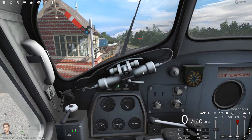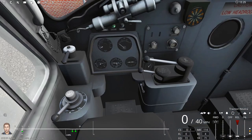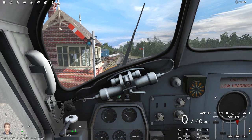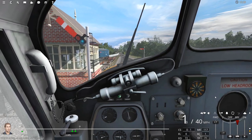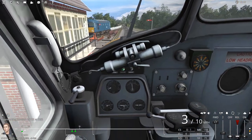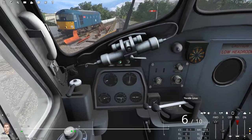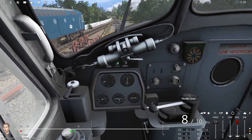We'll put our brake into the release position, put ourselves into forward gear, give ourselves a quick toot on the horn, and away we go. So in Ducken we have a 10 mile an hour limit until we head over to the bridge, and then it will change to 25.